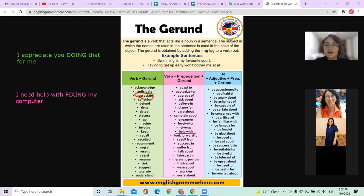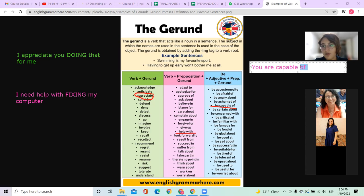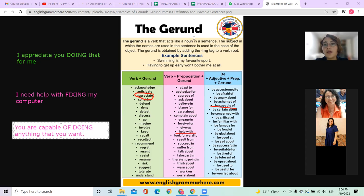And the final way that we can use it is with the verb to be, with an adjective, a preposition, and then the gerund. So a longer example, right? For example, we can do be capable of. So if we're going to use the verb to be, we need a subject, right? So you are, which is the verb to be, capable of, of is the preposition, of doing anything that you want, right? Doing is our gerund. Those are the three ways that we can use a gerund.